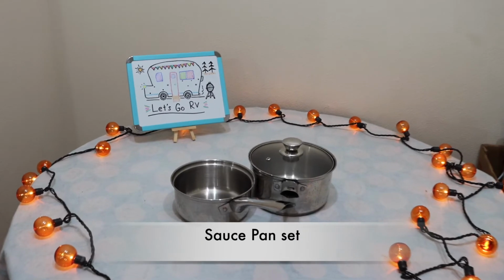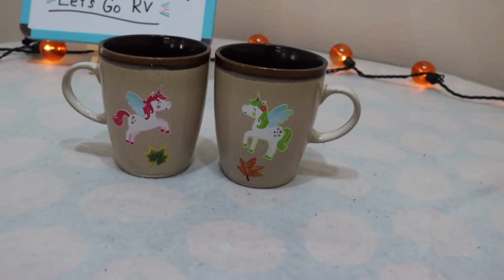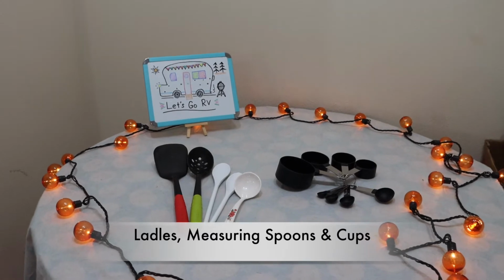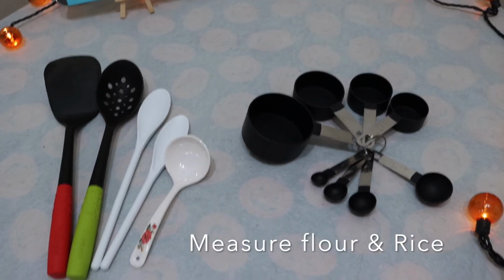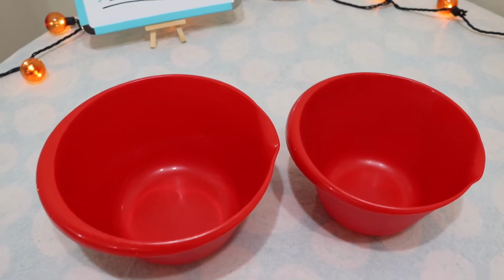Then one medium-sized saucepan and one small-sized saucepan. These can be used for boiling milk and cooking rice. And a pair of coffee mugs. The count depends on the number of people. And here come a few ladles of different sizes. We got measuring spoons and measuring cups. They're useful to measure flour and rice. We have measuring bowls, one medium-sized bowl and one small-sized bowl.